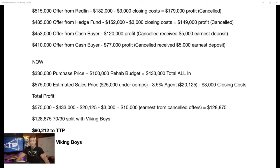So what are we going to do? Got to pivot. Got to pivot for this deal. Now, this isn't what we're going to do on most deals. This isn't what I like doing at all. I like wholesaling deals. I like getting in. I like getting out. But on this deal, we have to fix it up.